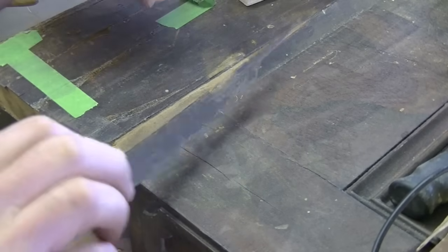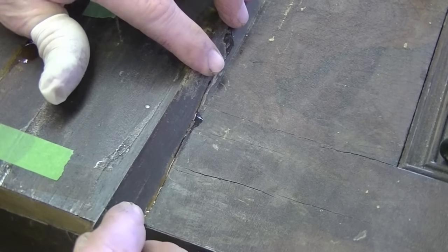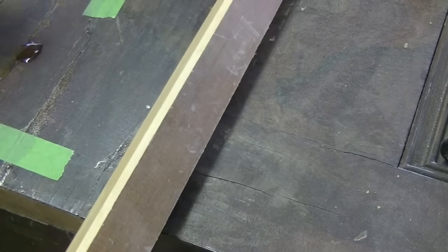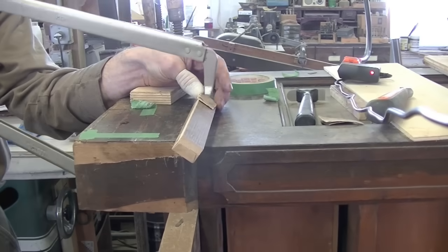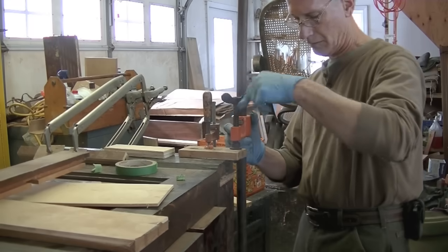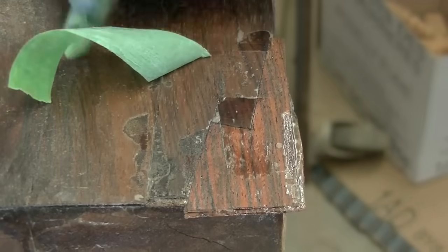I got another piece I found, glue on this chamfered edge on the base. This piece fits right in there. It's kind of a difficult clamping spot, but I think I figured out a way to do it. Now this looks like it came out pretty good.